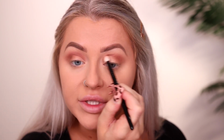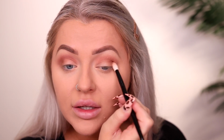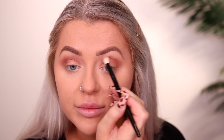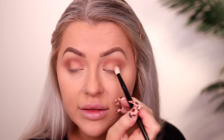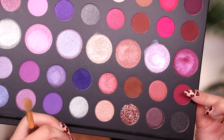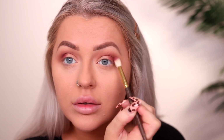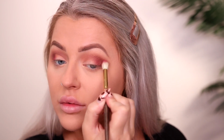I feel like recently I love matte eyeshadow, and then you can use glitters or shimmers on your inner corner or on your lower lash line to really make things pop. So now I'm gonna hop into this cranberry shade, and I'm just using this to add a little bit of color on the outer part of the eye.